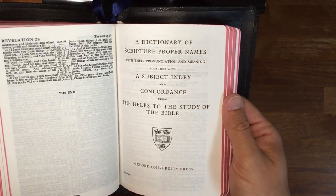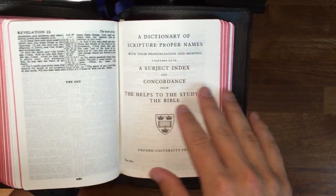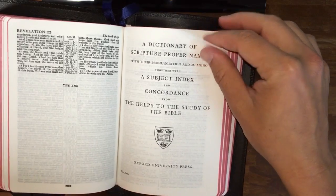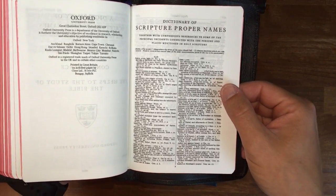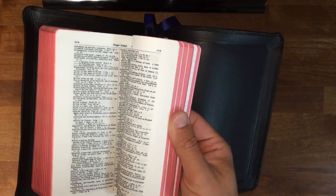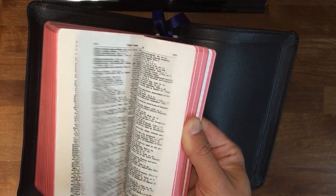It still comes with all the things you would expect from some of the other older typesetting Bibles. Dictionary of proper names. So if you want to find out about Abraham, find Abraham, and it'll tell you some verses to look up about him. That's useful for maybe doing a character study. Several pages of character names, proper names.